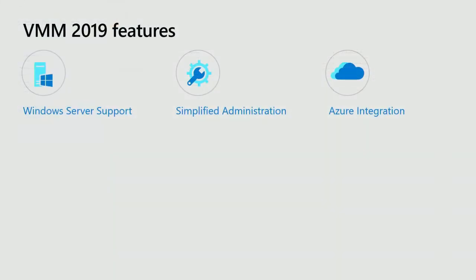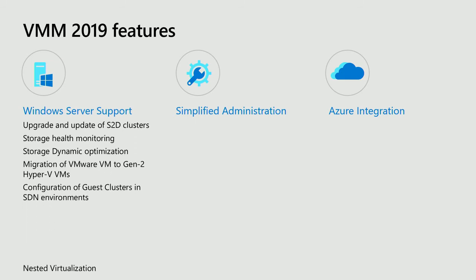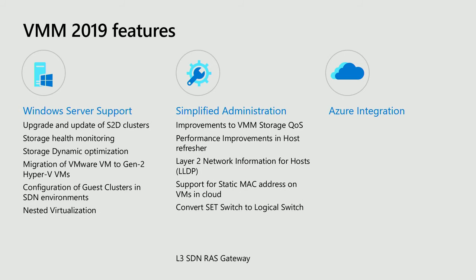Okay. So as you see, I just went through a couple of key features that we have done in VMM 2019 and we are doing in 2019 UR1. There are several others that we have invested in VMM 2019. That's the whole long list of features across the three pillars or three themes of investment that we have.